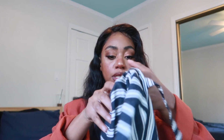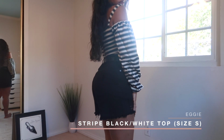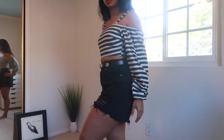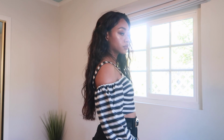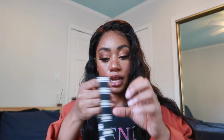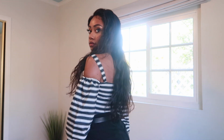Okay, and then the last piece that I got was this cute little cropped puff sleeve top. And it's actually got some holes on the side so that your shoulders kind of show through. And this is called the striped top in black and white. And I got this in a size small. It's got a little elastic for the sleeves here so that's not really tight on your shoulders, which I definitely love. And the back has a zipper so you can zip it all the way down just to put it on. To me, it was just a lot easier than having to put it over my head.